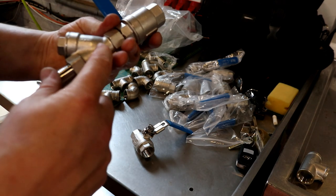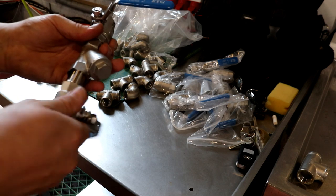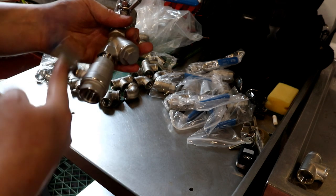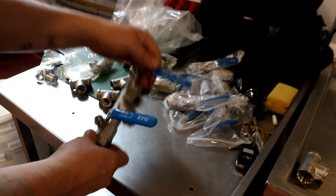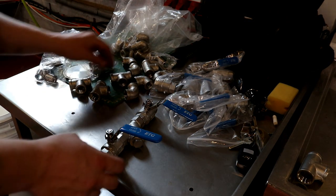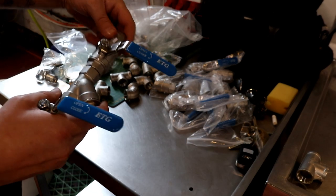And we're also noting the flow of the arrow in the back there. And then we're just putting together a series of valves like this. These are stainless steel valves as well, available from GC Supplies. So let's just have a look what we're going for next. Next, I think we want a street elbow.